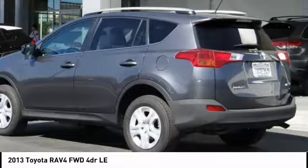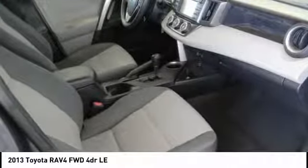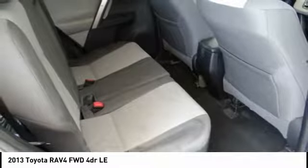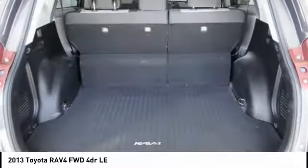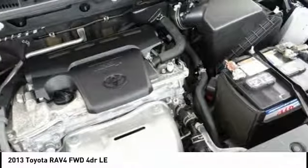This vehicle has less than 90,000 miles. Here are some of this vehicle's great options: electronic stability control, brake assist, traction control, remote keyless entry, speed control, four-wheel disc brakes, rear window defroster, rear window wiper, low tire pressure warning, trip computer.